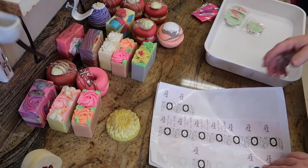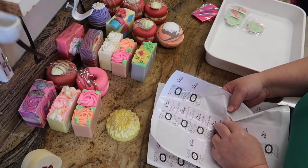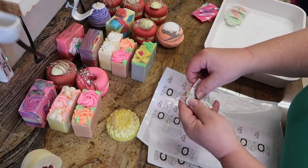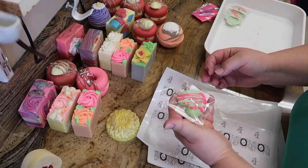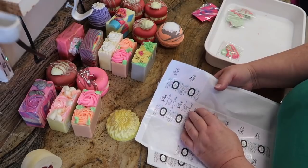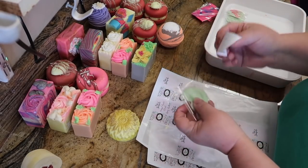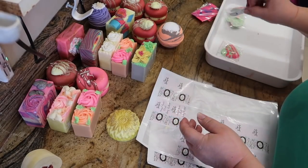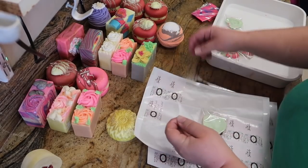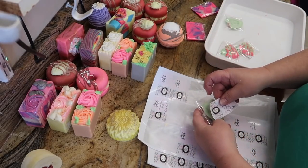And just stick those, peel them off and stick them onto the back of the product like so. So then you can see what's in the bag on the front, and all my samples fit in there. My wax melts, some small samples of soap fit in there.